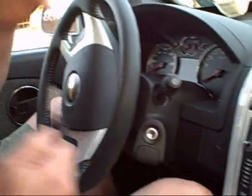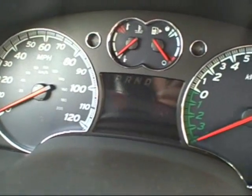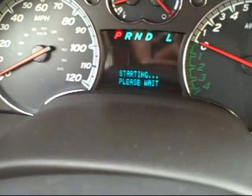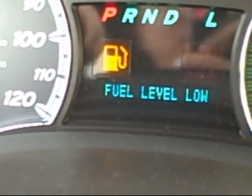This is cool. If you put it up close to the dash, you'll see. You turn the key, and you don't crank it like you do an engine now. It's starting up. It's all electric. It says starting, please wait, and then it's going to say, wow, you're almost out, fuel low level. You're almost screwed. You're almost abandoned on the side of the highway, saying, gee, I wish there was a hydrogen station someplace. I've been there.